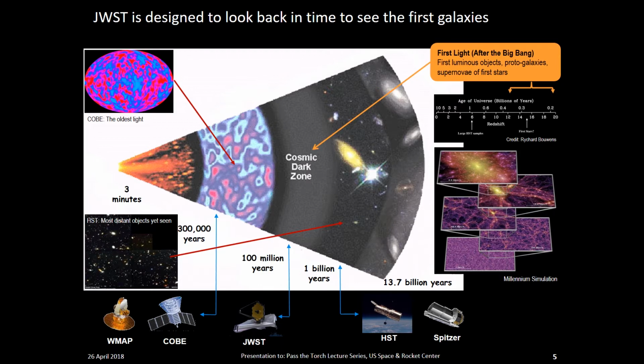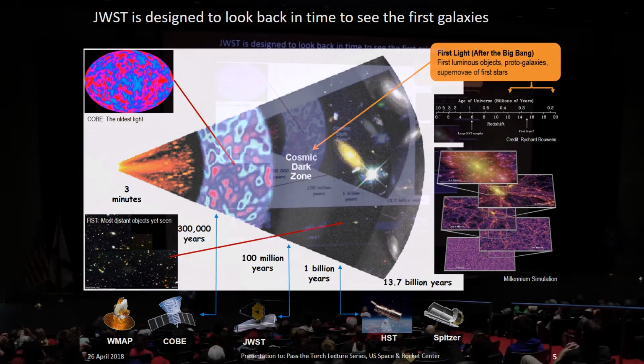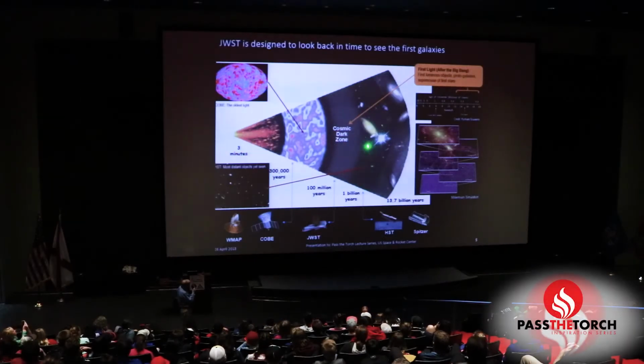We've looked as far back in time as we can with the Hubble Space Telescope, and with Hubble we can see back to a point where the universe was 1 billion years old. But we can't see farther back than that with Hubble because the Hubble telescope is too small and it doesn't have the ability to see infrared light. And so Hubble can only look back to this epoch.